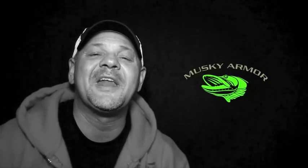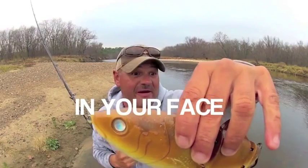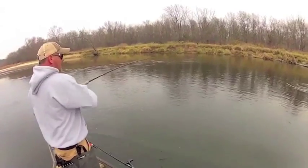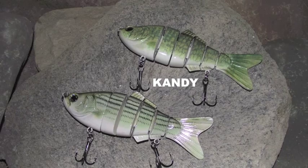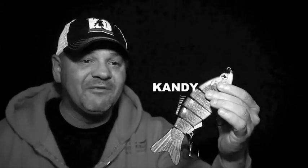Musky Armor, well, what can I say? They've got some really good, very productive lures in their lineup. And new for 2013 is a new product. You know, guys, I'm into swim baits, especially on river situations where you need a lifelike presentation. You can stall it, get it to turn sideways, and the fish just absolutely crush them. And new for 2013 from Musky Armor is a product they call the Candy. I'll tell you what, guys, this thing looks so much like a fish in the water, it's unreal. And what they've done is pretty revolutionary.